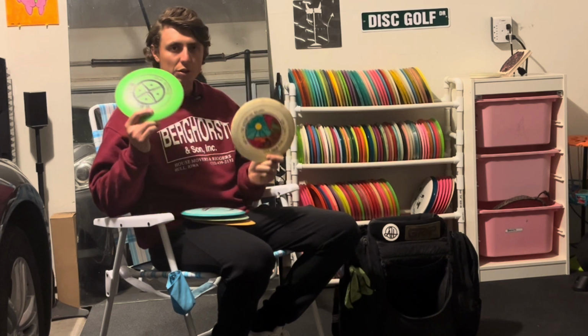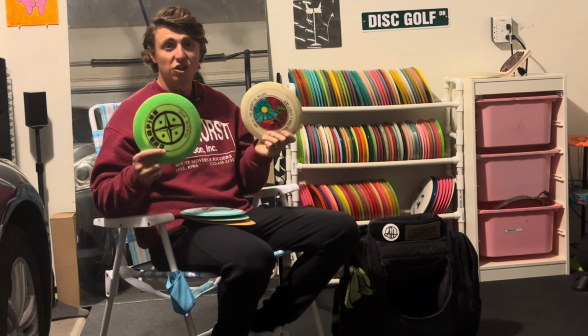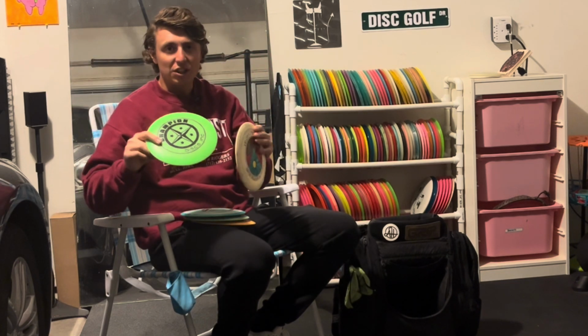These next 2 discs, I got a Wraith here, and I've got a Destroyer here. I felt like I kept losing both of these discs. They really do serve as the same spot. They're just very, very controllably straight. They give me a nice pickup. They draw a little bit to the right, and then they kind of just finish flat.